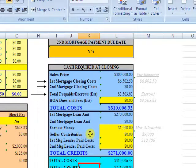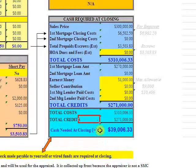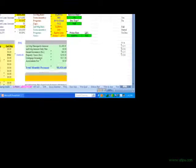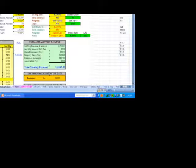What's that look like? Well, let's take a look. Cash to close, including your down payment of 10%, plus your closing costs, plus your escrows. Total cash to close is going to be about $39,000. Plus your earnest money will be about $40,000. But again, for comparison's sake, there we are. I'm going to skip over low closing cost loans. I'm going to go straight to no closing cost loans.